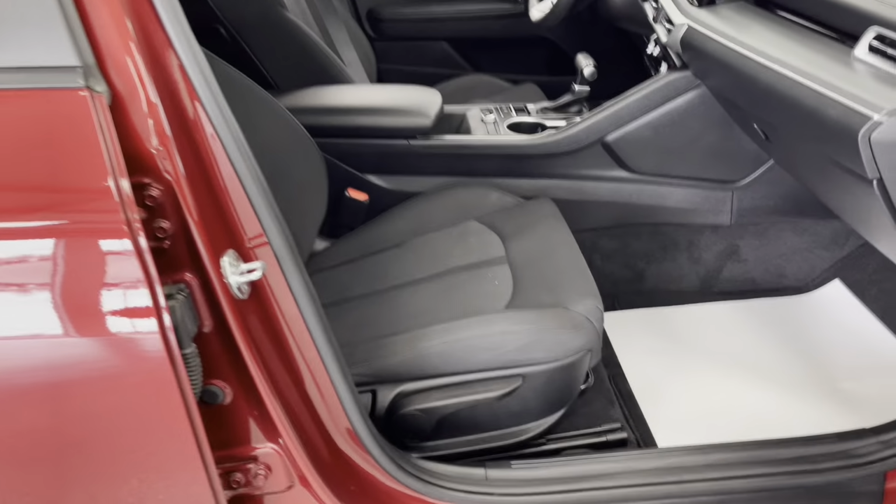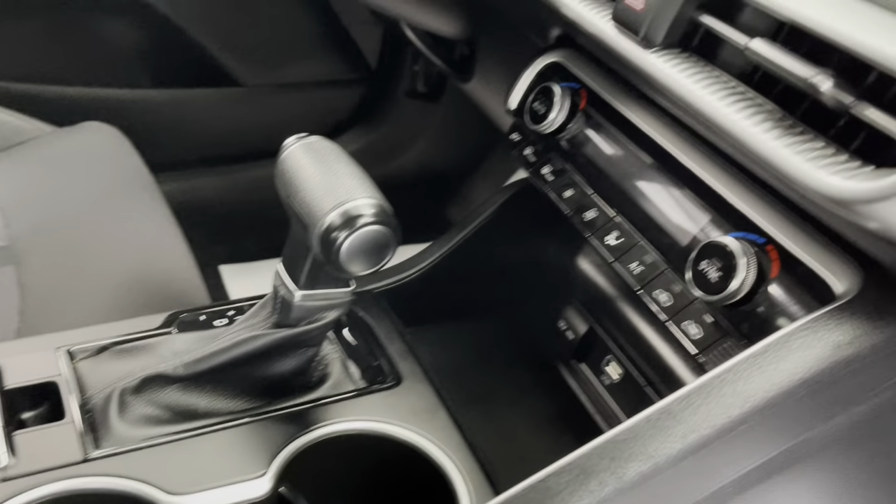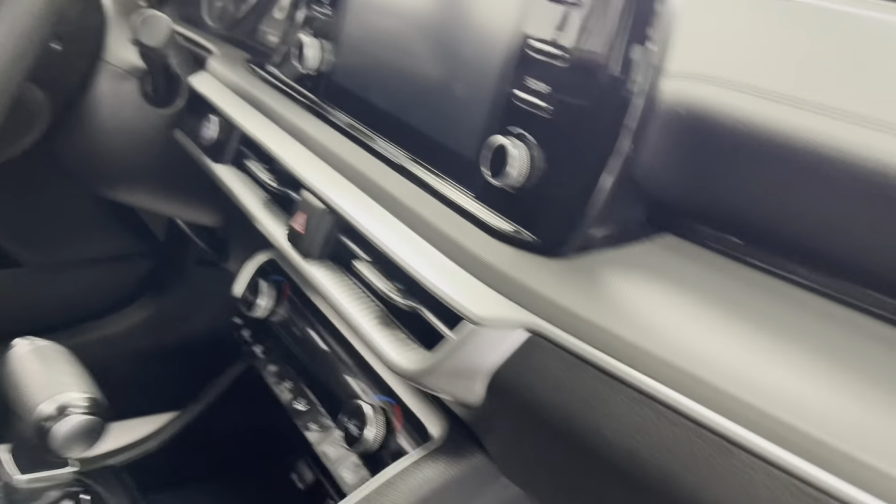Now take a look here to the inside of this vehicle. As you'll be able to see, this vehicle does have a lovely jet black cloth upholstery on these seats for a smooth and comfortable ride. And like I had mentioned earlier, you do have those chrome and black accents making their way up the dashboard, along with a lovely steel pattern coming across all the way over to the door.